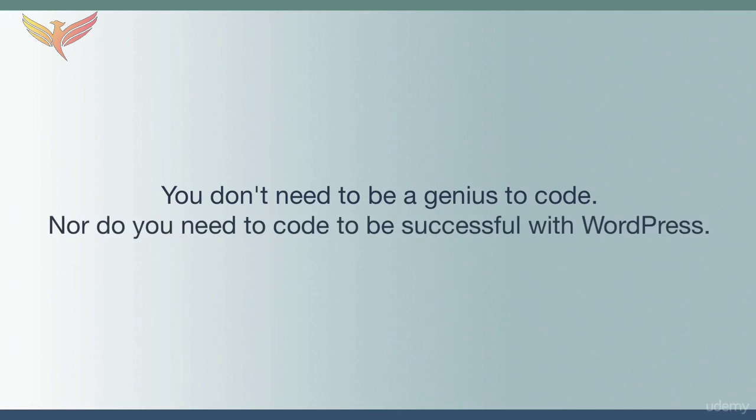And on the other hand, nor do you need to code to be an insanely successful WordPress creator. So the choice is yours. Follow the path that sounds the most interesting to you. Okay? And that's going to bring things to a close.